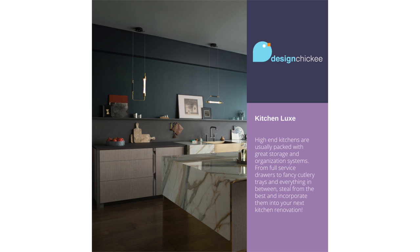So here's your takeaway. High-end kitchens are usually packed with great storage and organization systems. From full-service drawers to fancy cutlery trays and everything in between, steal from the best and incorporate them into your next kitchen renovation.